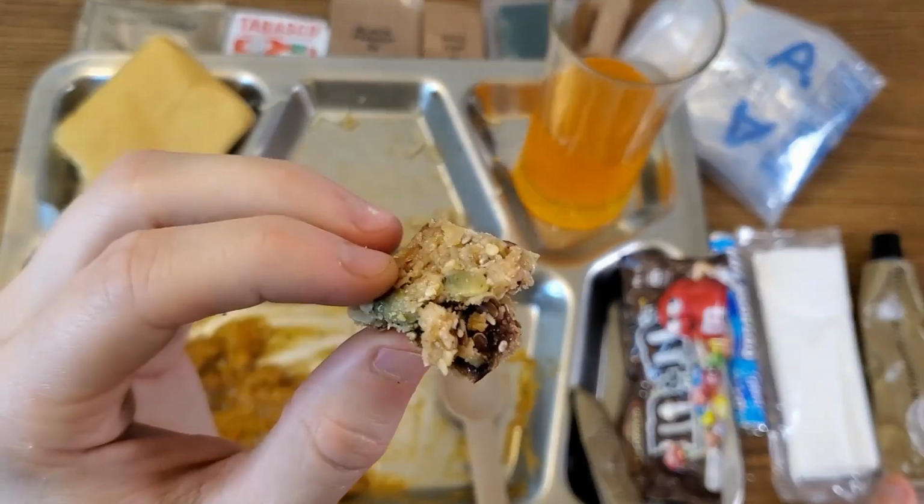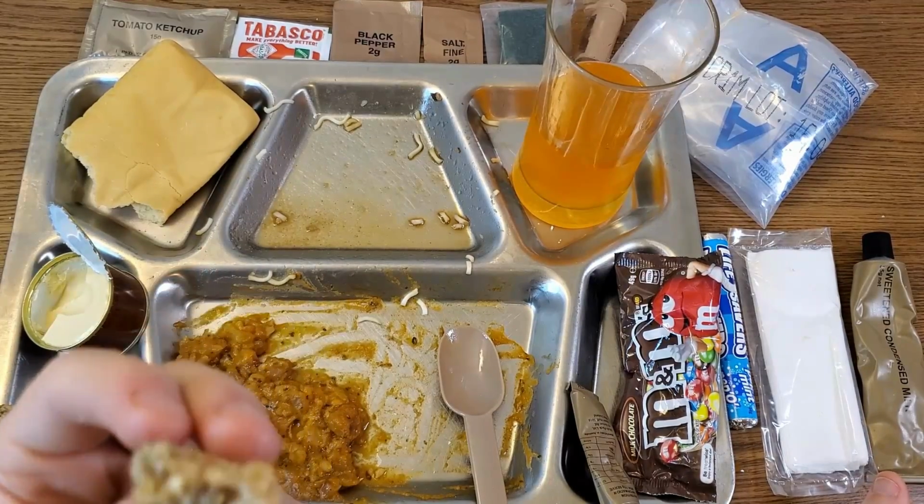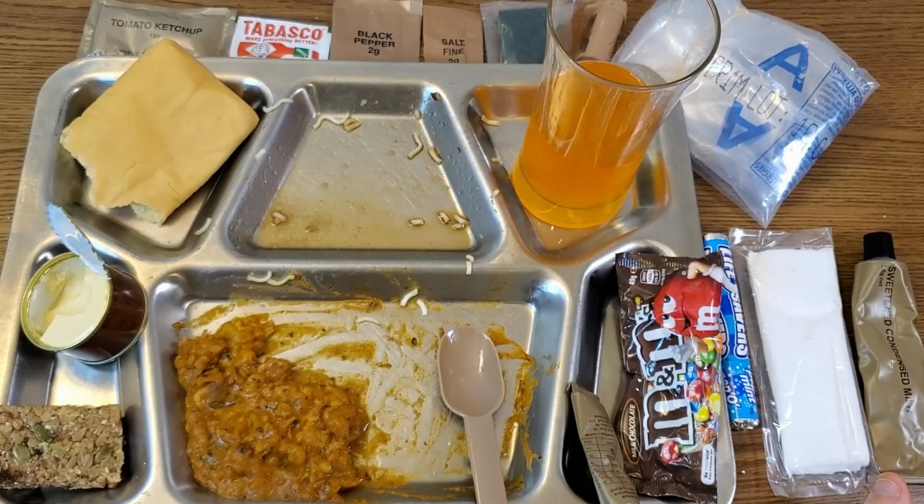Biting into this, it seems like mostly seeds. It's not overly sweet, has a lot of chew to it without being offensive. And all those different seed flavors mixed together makes it very complex. I like it. Not bad.